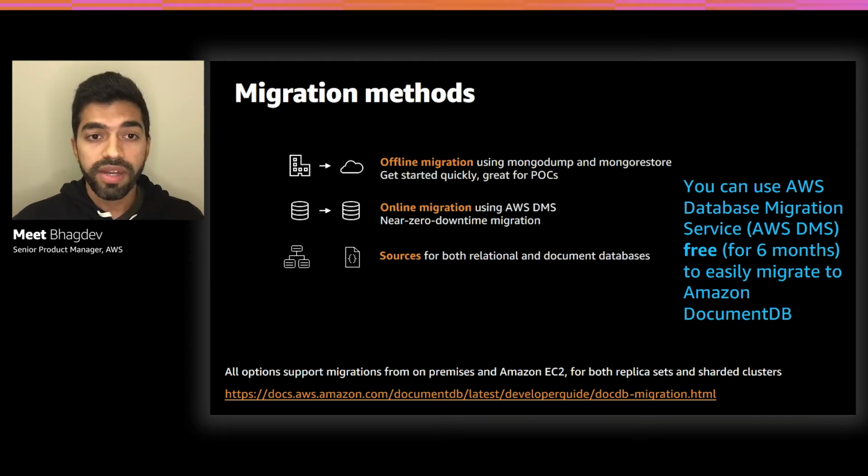This is a great option for customers looking to get started quickly, or if they're looking to do POCs. These tools are easy to download and easy to get started with. The second option here is online migrations. This is specifically for customers looking to do minimal downtime migrations.